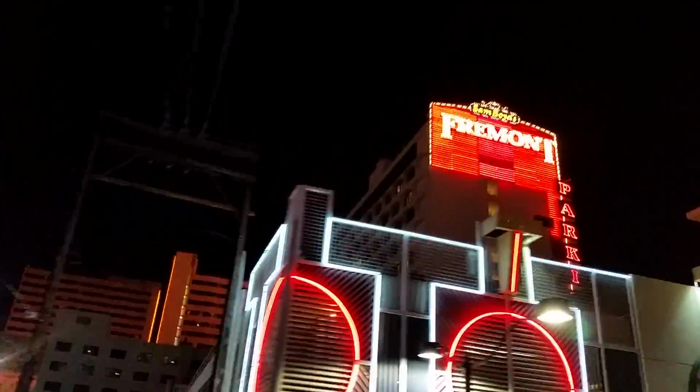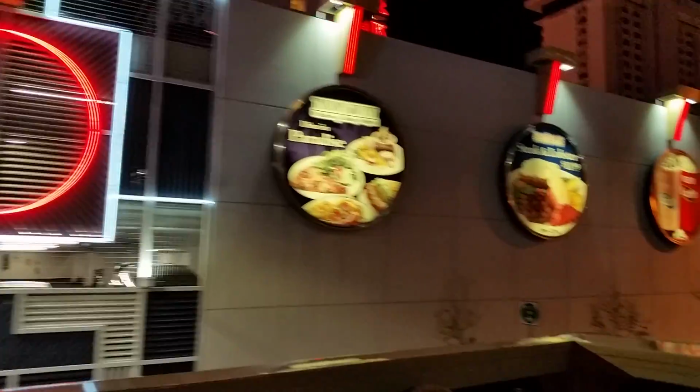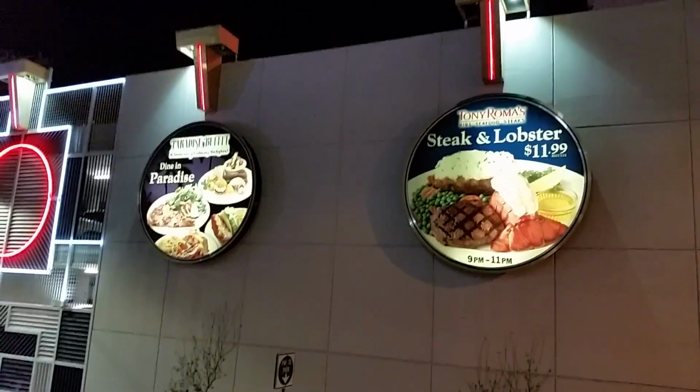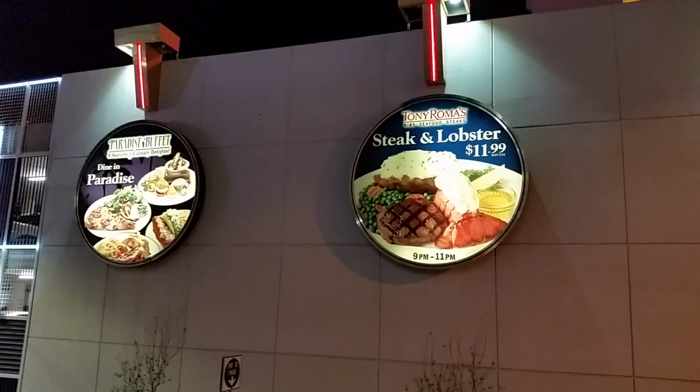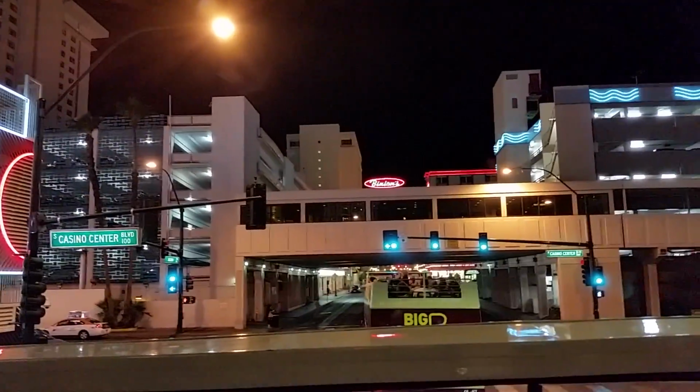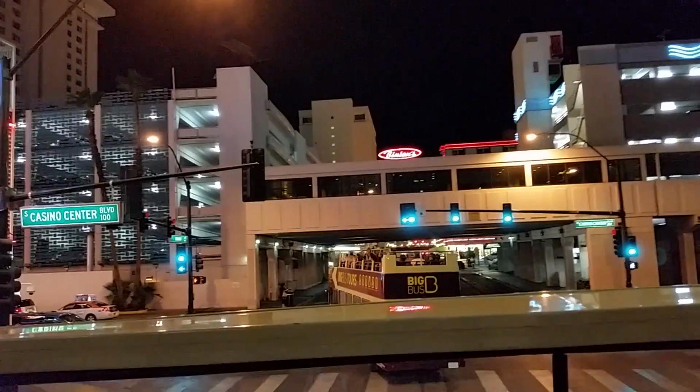You guys see the Paradise Buffet right there at the Fremont? Okay, that's where you can get your all-you-can-eat seafood, all-you-can-eat steak, prime rib. It's excellent. $15 to $20 per person. It's a deal. It's very, very good. Very good salads too. Excellent all around. Steak and lobster, $12. 9 p.m. to 11 p.m. Steak and lobster, $12. Cheaper, yeah.